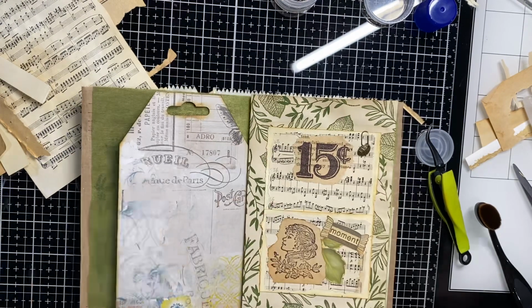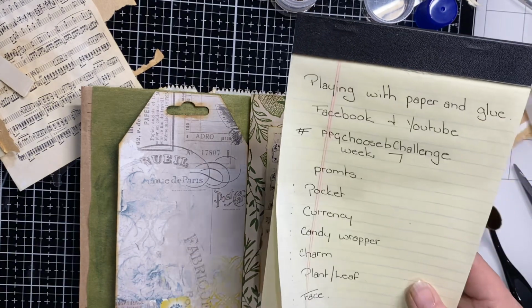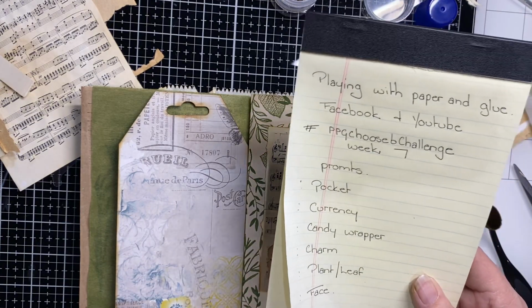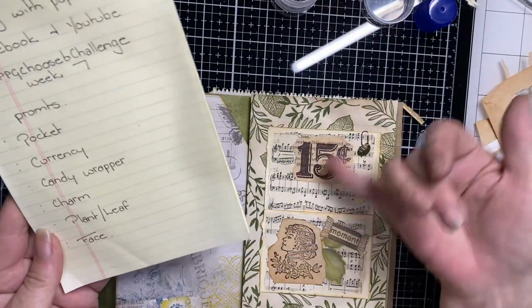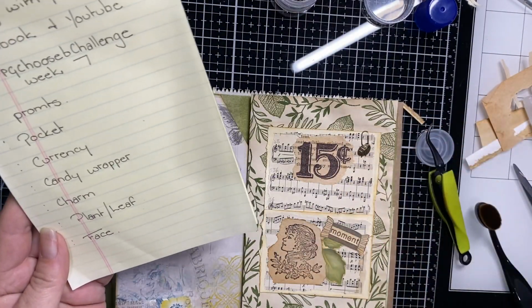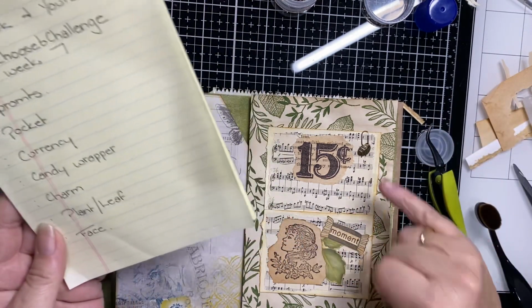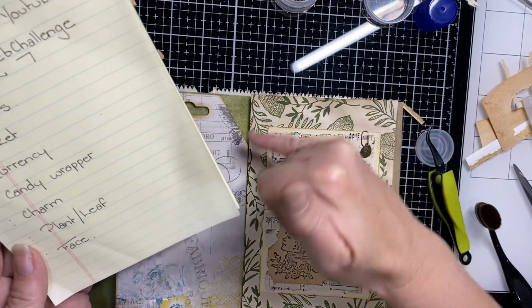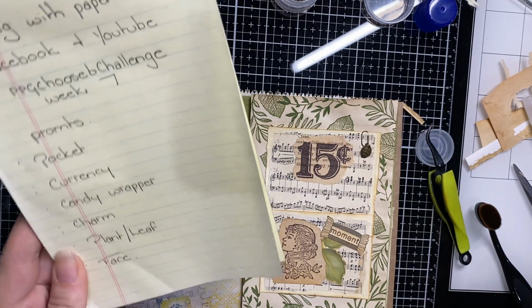Right, there's that one. So this is our Playing with Paper and Glue Choose 6 challenge. Our prompts, of course, were pocket, currency, candy wrapper, charm, plant or leaf, and face. Woohoo! I've loved that one.